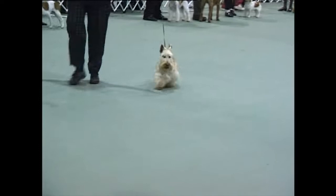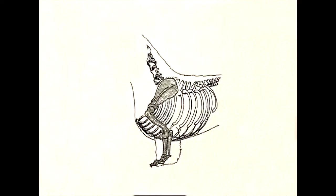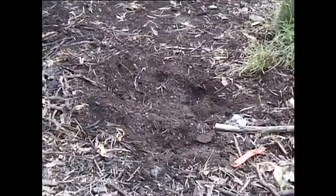Let's have a closer look at the Scotty's most unique feature, his chest, which is hung between his forelegs. So the forelegs can never be straight, as they must follow the contour of the rib cage, causing the front feet to turn out just a little. Hence his unique digging action.